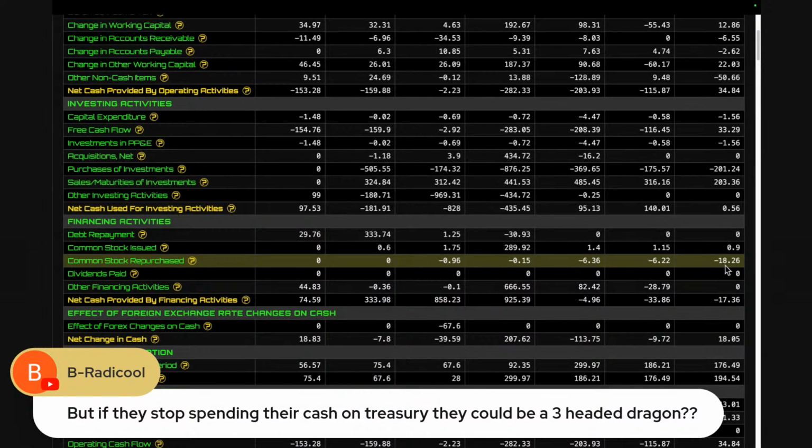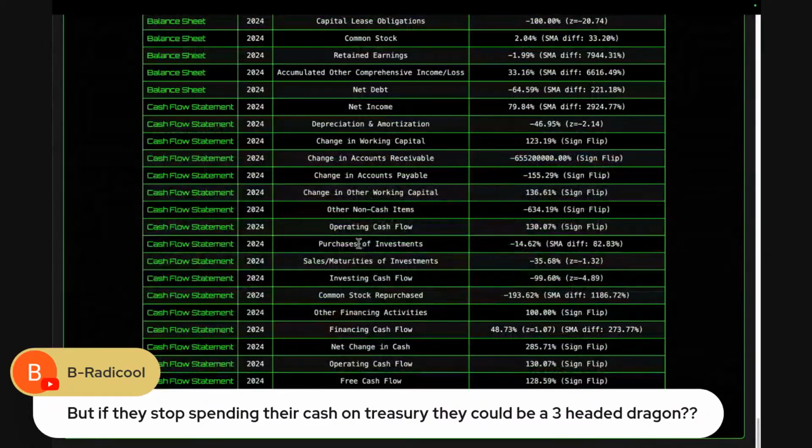All right, so it's 18.26 mil here. It's negative. You could use the absolute value. What that tells me is the common stock repurchase increased by 193%. Of course, you see the negative here. Don't worry about it, because it's money that they're spending, so that's why. But it increased. So this is a 1100% change in the normal simple moving average distribution.